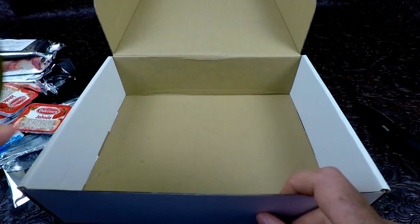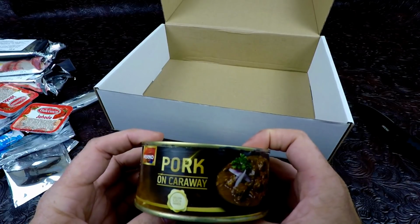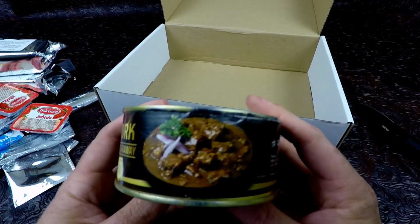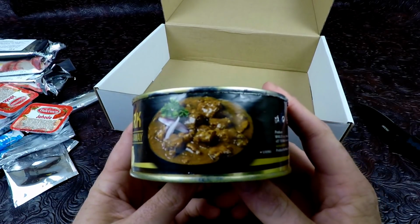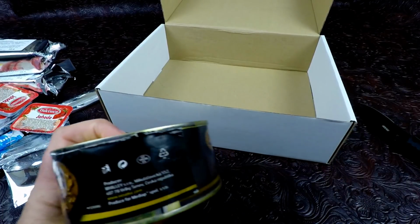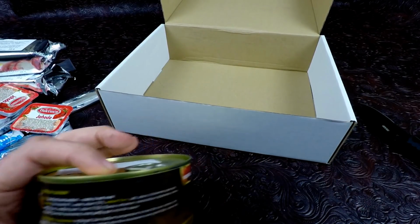And we have our main, which is our Moravian Sparrow. And this says pork on caraway. And it has a picture of, it's almost like a stew kind of. It should have potatoes in it, but that's not guaranteed. Sometimes you just never know with this stuff.